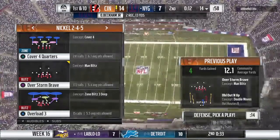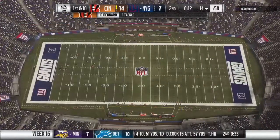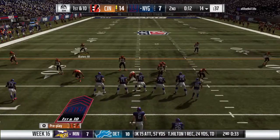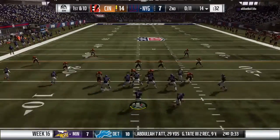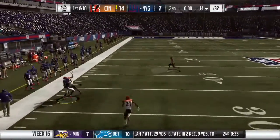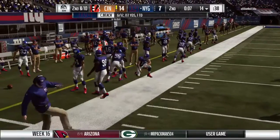And now we won't see a play on first down. We're going to get a timeout instead, as they'll stop the clock with 12 seconds to go in this first half. They'll look to throw here on first down. And that is incomplete. 7 seconds remaining.